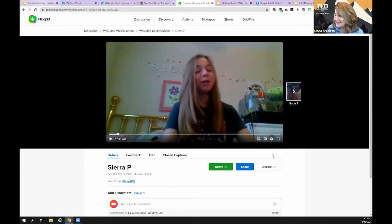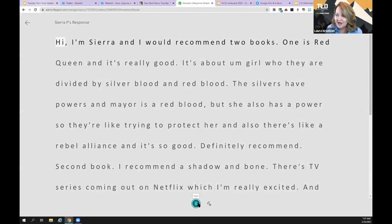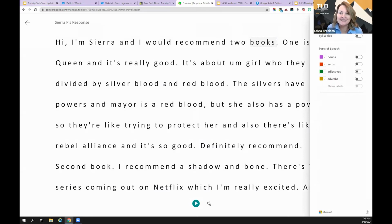But look, right here is the immersive reader. I can click on the immersive reader, and from the audio, the immersive reader moves this into text. I can follow along. "I'm Sierra, and I would recommend 2 books." I can access all of those same tools, but this is just right inside of Flipgrid. So it's fantastic. Who knew this was here? I'm just kind of blown away. You can tell I'm pretty excited.